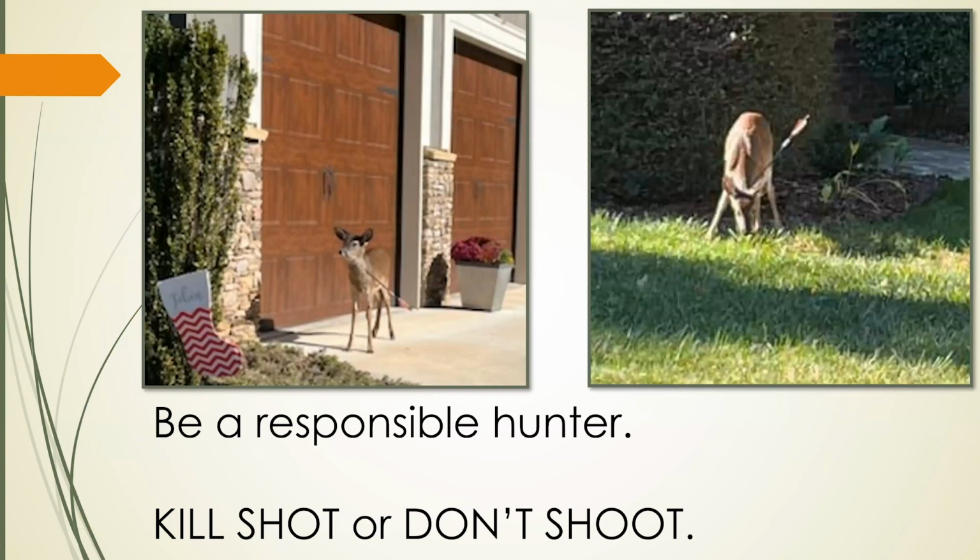Be a responsible hunter. This picture drives me insane, but this is a lady that contacted us several times about this little fawn that was shot, and the arrow missed where it should have hit. And so this poor thing's walking around in the woods. This arrow is hitting brush and trees and everything, and I'm sure it suffered, but it's not an easy animal that we could capture, so it was suffering. But I will just say, if you're going to be a hunter, be a responsible hunter. Take the kill shot or don't shoot at all if you're not good at it.